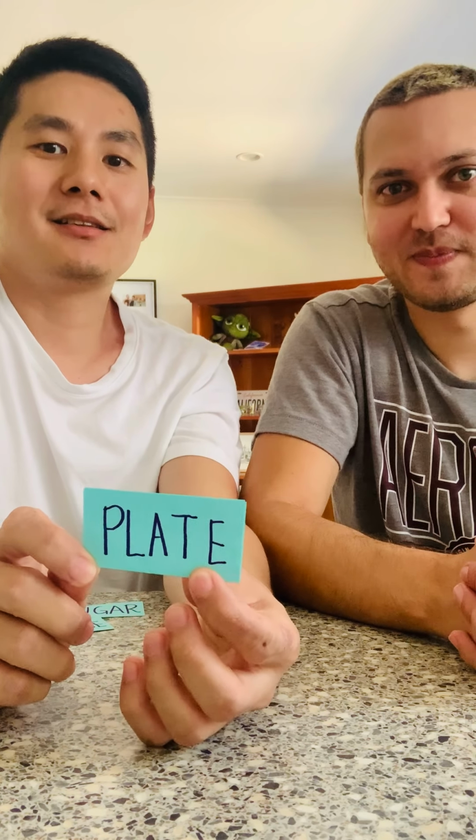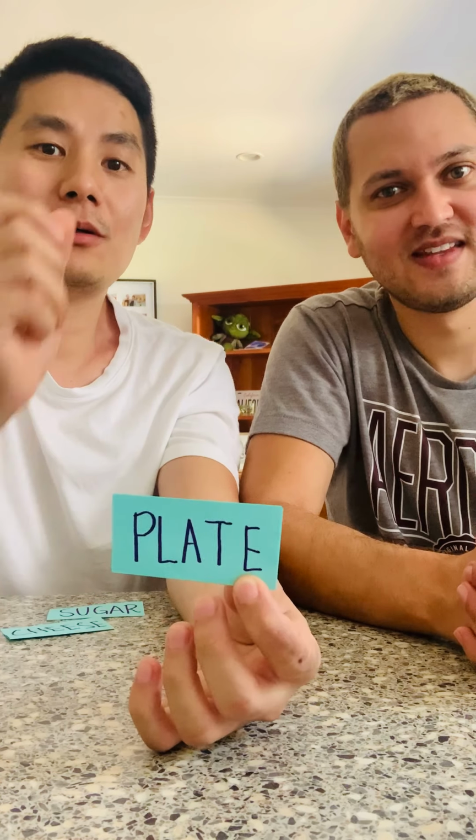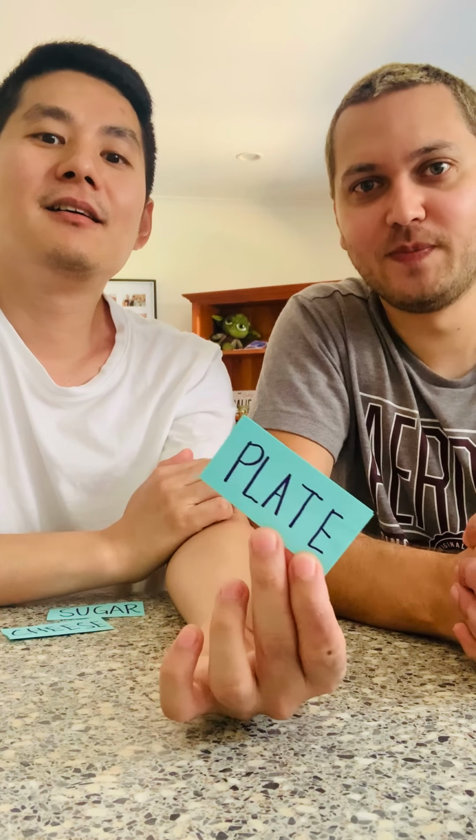Next is table. This is mesa or la mesa in Filipino. Yep, it's the same for us. Mesa. Same. Next is plate. Plate is plato. Yeah, we just changed one letter there and it will be prato.